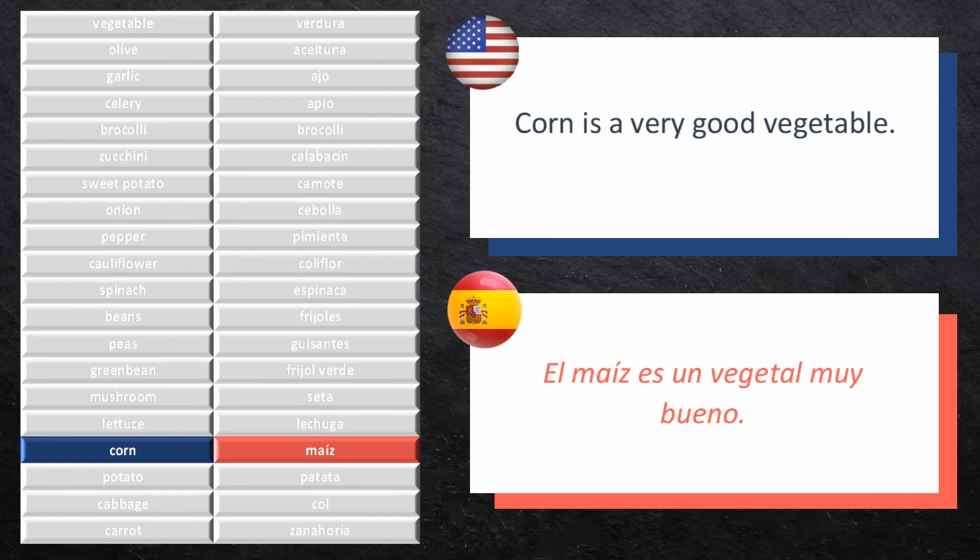Corn. Plátano. Corn is a very good vegetable. Un plátano tiene tallos gruesos y hojas grandes.